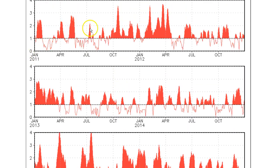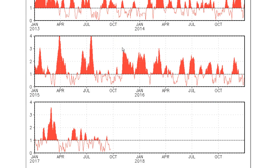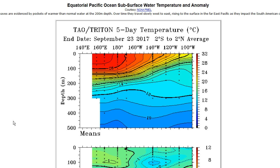We're going back to 2011. And just you can see how completely weak and gutless the MJO is right now. It's completely suppressed. So what would suppress the MJO? The most likely culprit is La Nina. And we think that is what is going on, and we'll get into that now in a second. So let's take a look in the ocean, because La Nina does some very specific things, both at depth and at the surface in the ocean.